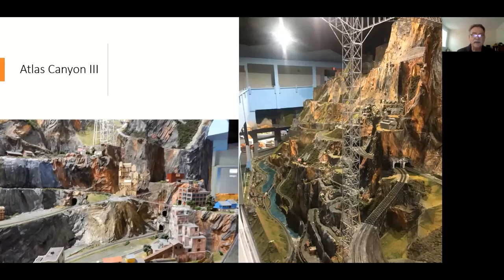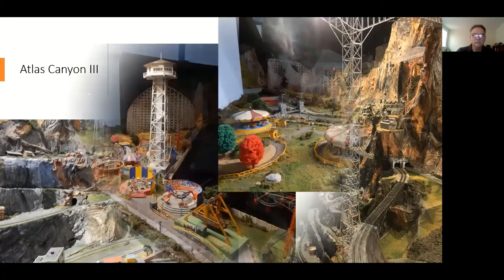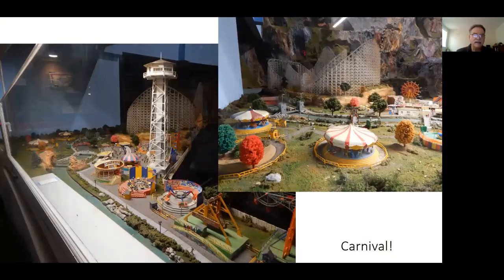And then more scenes from Atlas Canyon. Like I say, there's a lot of stuff to see here. And in this place, there's actually 3 levels that you can see the scene from. So. This is a little scene tucked into an opening as you're walking along from the base level of Atlas Canyon towards the top. It's just called Carnival, a lot of rides.